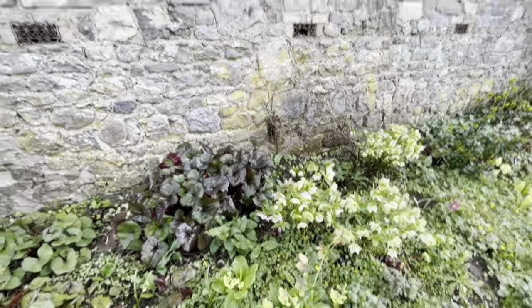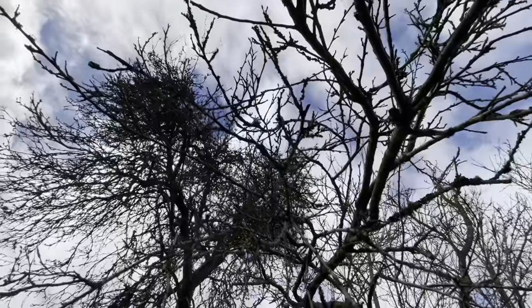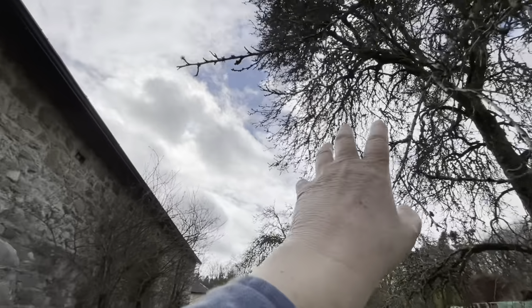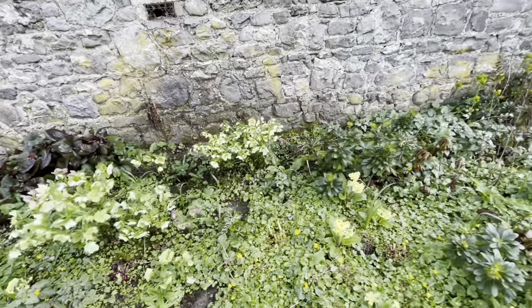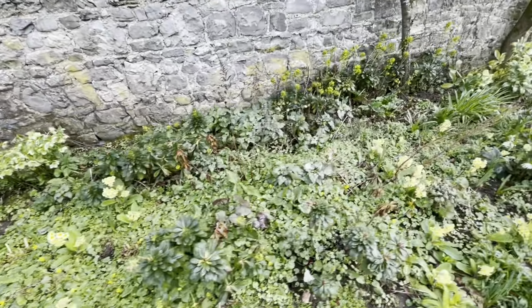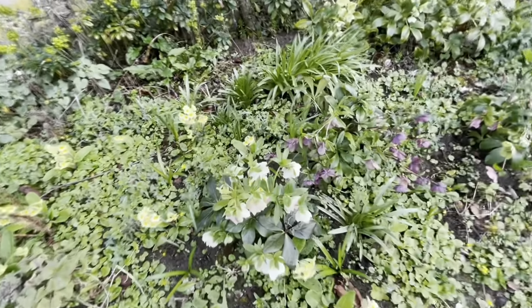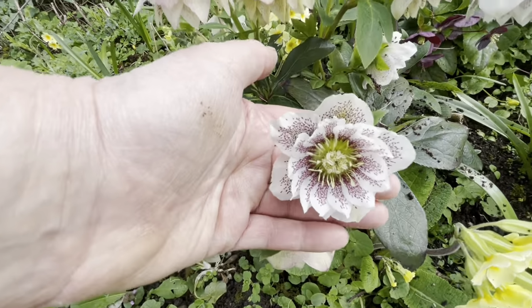And then in the summer also, there are these trees here. So this is a plum tree here, a pear tree here, and a pear tree over there. So this doesn't get full sun at any real time of year. It only gets partial sun in the winter months, and even less in the summer months.